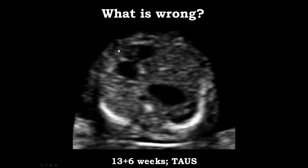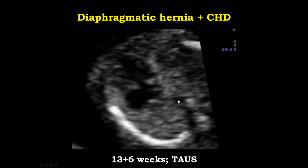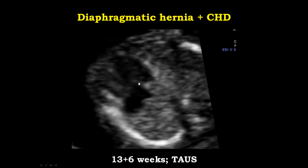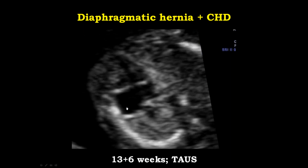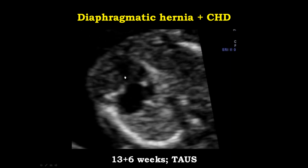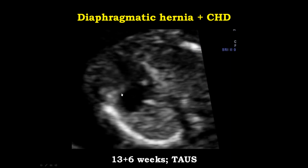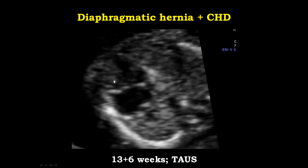So this is obviously a very large left-sided diaphragmatic hernia. But if we look at the heart itself, we can see that there is a very abnormal heart and a very abnormal four-chamber view. We have the right atrium, left atrium, one ventricle and one single AV valve. If you look very carefully, we can see that this is a tricuspid atresia, this is the VSD, and a very small rudimentary right ventricle.